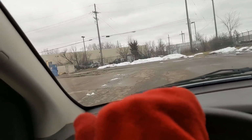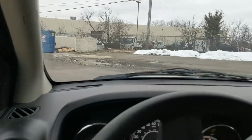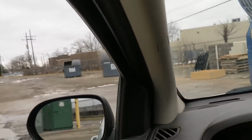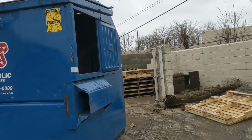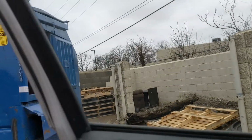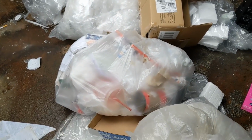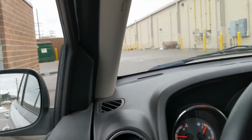Pulling around to the next dumpster here. When I was here yesterday, they were getting a delivery, so maybe they threw some new stuff away. You never know. I'm always cautious around dumpsters like this where the door is right behind me, but can't let it scare me too much. Okay, so it looks like it's actually been emptied. Alright, nothing today.